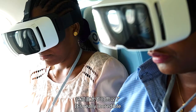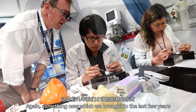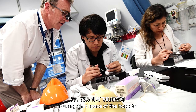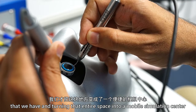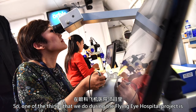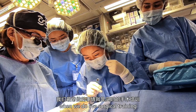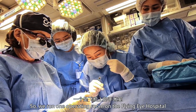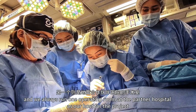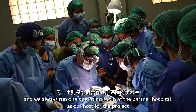It's really incredible. In terms of the simulation center, it's again something new which we brought in the last few years, using that space of the hospital that we have and turning that entire space into a mobile simulation center. So one of the things that we do during the Flying Eye Hospital project, when we do live surgical training, we always run 2 operating rooms. So we run 1 operating room on the Flying Eye Hospital, and we always run 1 operating room at the partner hospital as our host for the project.